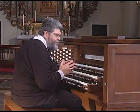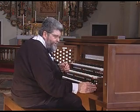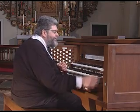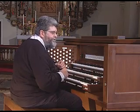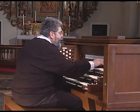Reeds can whisper, they can also proclaim. As a teacher used to say to me, they can also part hair at 50 paces if they have to. That's the big trumpets. The big tubas here are very fine. I must say they're called tuba mirabilis and a tuba clarion on very high wind pressure, and they sound something like this.